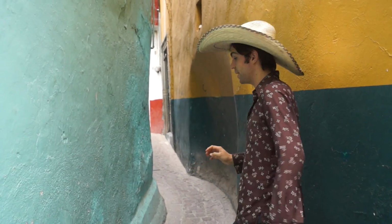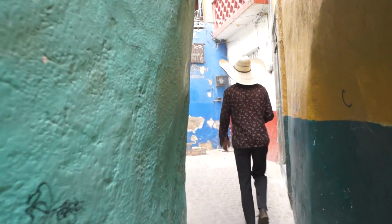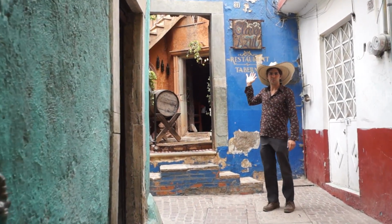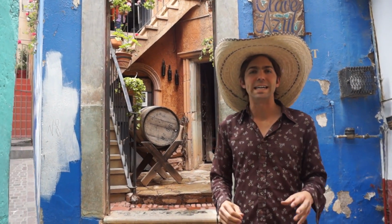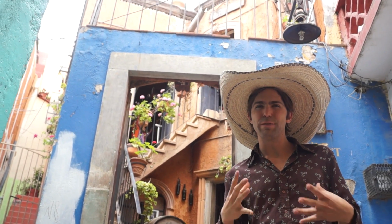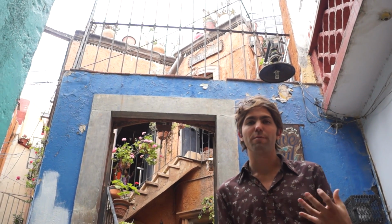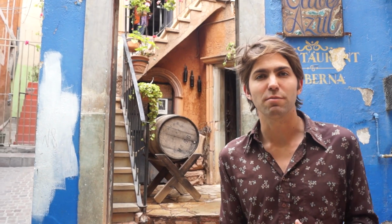This next place I'm taking you is found amongst the labyrinth of old Guanajuato. I may never be able to find it again, but I'm glad I found it once. So, El Clave Azul. This tiny place serves some of the best wine, the best tequilas, the best drinks, and with every drink that you order, kind of like a Spanish tapa, you get a different botana, which is what they call it in Mexico. It comes with every round of drinks, you get something different.